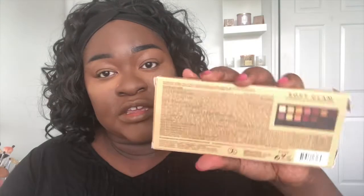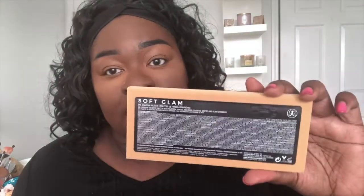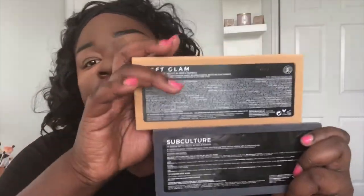Let's open this puppy up. Okay, so it has a ton of ingredients in it. Damn, that's a lot of ingredients. So that makes me believe that it's gonna be good like the Modern Renaissance palette. Yeah, it's a ton of ingredients compared to Modern Renaissance. Looks like it's even more. Let's compare it to the Prism. More than the Prism, and definitely a ton more than the Subculture.